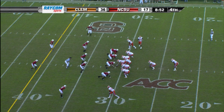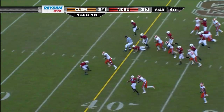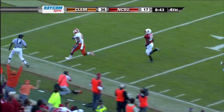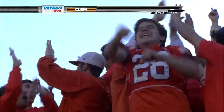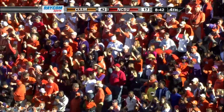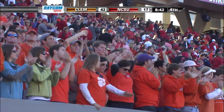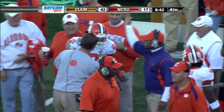First down for Clemson. 8:52 to go. We'll see if they can melt the clock and shorten the game here. They've been in control from the get-go, and look out. The hole straight up the middle is Harper. He's got room and nobody in front of him. Can they catch him? At the 10, the 5, touchdown Clemson. 69 yards. And that will empty the stadium except for the faithful from South Carolina and Clemsonville.